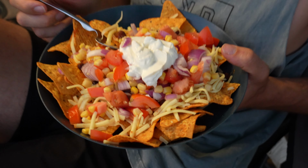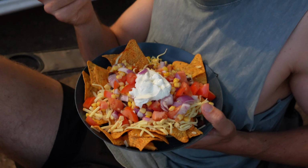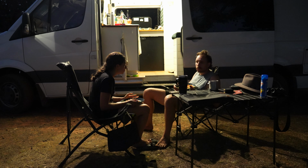Different ways we can eat the same Mexican beans? It's bloody brilliant. You've done well. Good? Good. Mmm. Good. Mozzies.